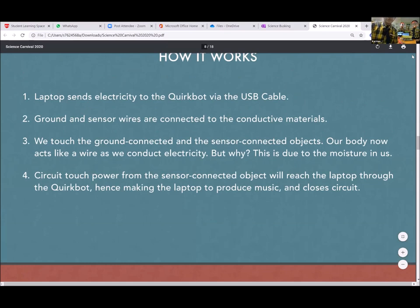The laptop sends electricity to the Quirkbot via a USB cable. Then the ground and sensor wires are connected to the conductive material. The ground wire is connected to the outer hole and the eyes of the Quirkbot. The sensor is connected to the inner hole of the Quirkbot. We'll be showing you this later.